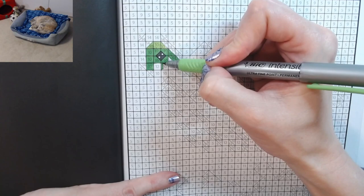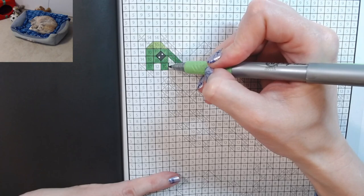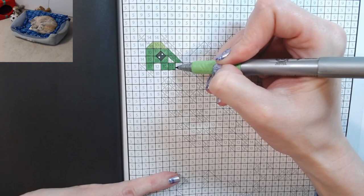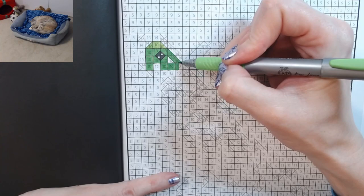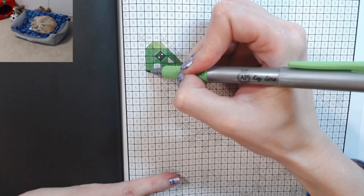Yeah, see, my hand is starting to shake a little bit. I have arthritis in my hand, so when I try to focus on detail, I get shaky. Yet another reason why I don't really use colored pencil a whole lot anymore. It just hurts my hand. Wow. Oh my gosh.